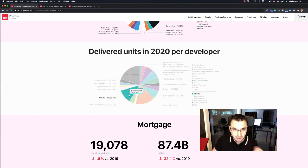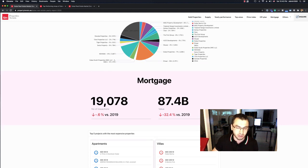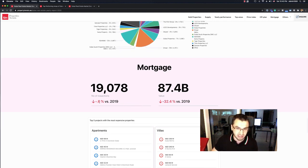Then we have Shama, Town Square. Even though, when it comes to mortgage, there were new motivating policies or rules about mortgage, we still see that it did not even reach the 2019 performance. It went down by 0.6, and there's a huge drop in the mortgage value, that is 30%.